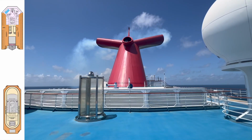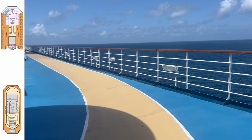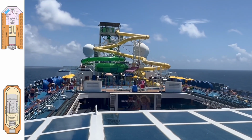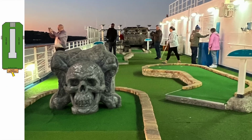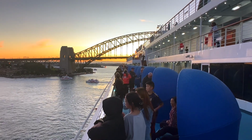So moving outside to deck 12, the sun deck gives you access to the jogging track and the basketball court, which a lot of people walk around daily. Like most places, there's no deck 13, but the top deck, number 14, is called the sky deck. Up on the sky deck, you'll find the water slide entrance and a super fun little putt-putt golf course.